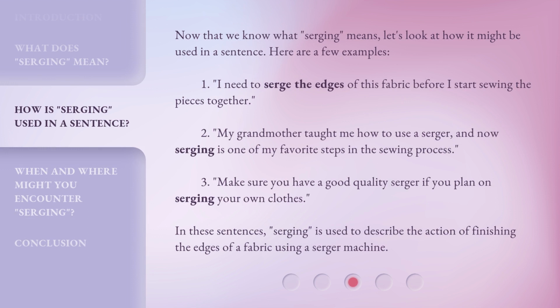Now that we know what serging means, let's look at how it might be used in a sentence. Here are a few examples. 1. I need to serge the edges of this fabric before I start sewing the pieces together. 2. My grandmother taught me how to use a serger, and now serging is one of my favorite steps in the sewing process. 3. Make sure you have a good quality serger if you plan on serging your own clothes. In these sentences, serging is used to describe the action of finishing the edges of a fabric using a serger machine.